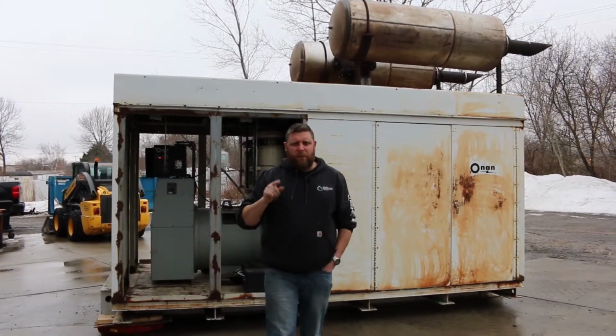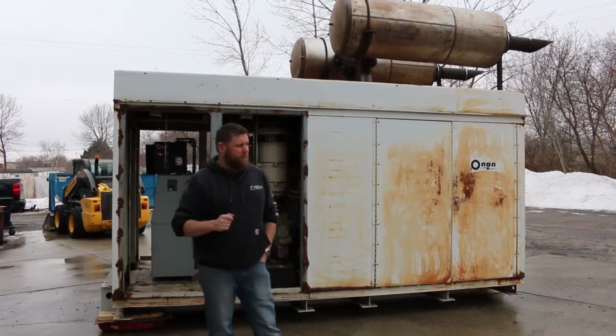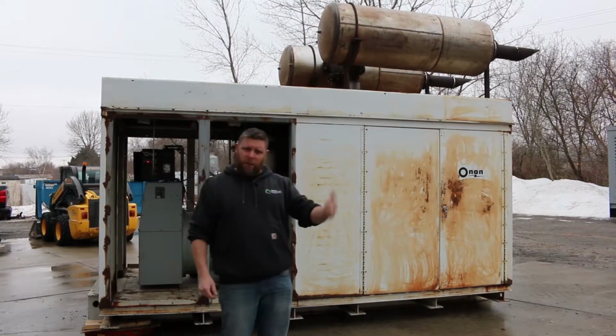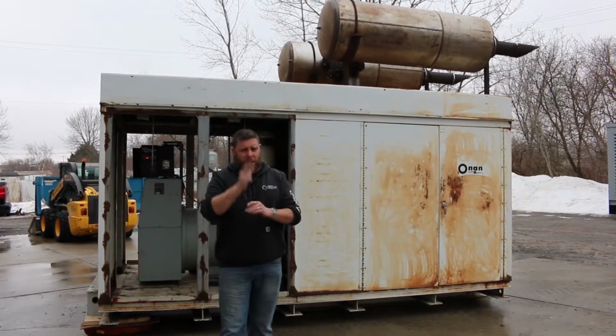Okay, ladies and gentlemen, once again, I looked at the hour meter. It's 1,460 original run hours. As you can see, some of the panels are off just for running and getting this thing serviced, but they'll all be put back on prior to shipping. It will be completely sealed up, stored, and up for sale.